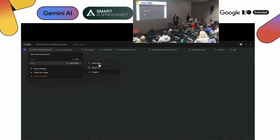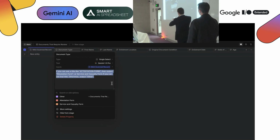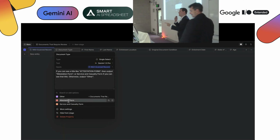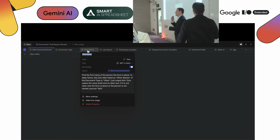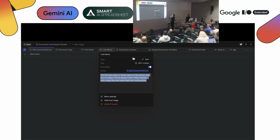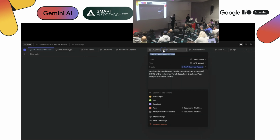What we've done is, you saw those previous documents that we loaded up a few minutes ago. We've created a smart spreadsheet, and I want you to look at the columns on the top. For each column, we've added in a prompt. This is a new concept to most of you. Excel doesn't let you do this. What we've done is we've said, in this column, I want you to analyze all the documents on the left-hand side in the first column, and then look through them and, for example, output the date or output the state.